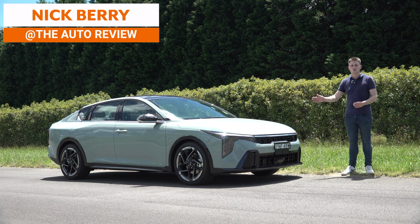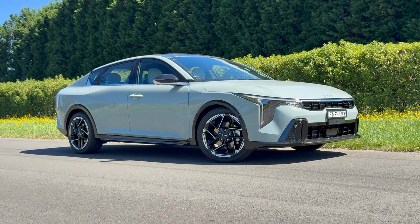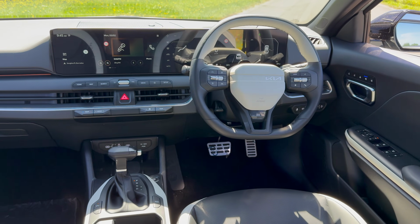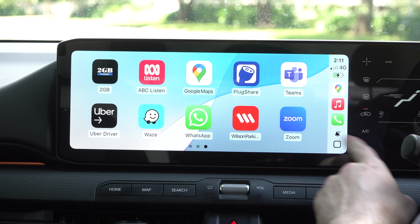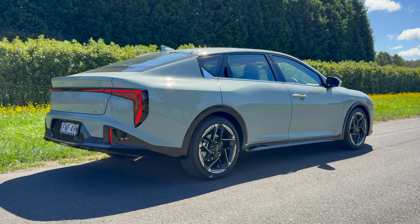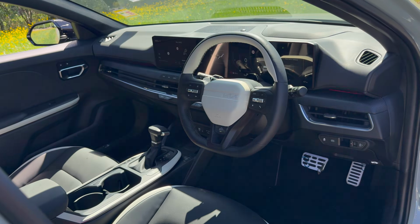This right here is the all-new Kia K4, and it is the replacement for the Kia Cerato. And there is no surprise that the K4 is more spacious, it also comes with more technology, and it's also $3,000 to $6,000 more expensive compared with the last model.